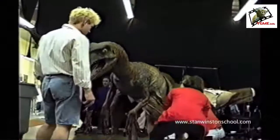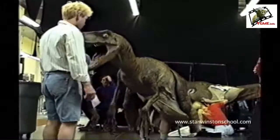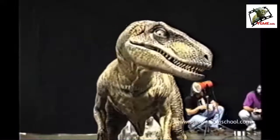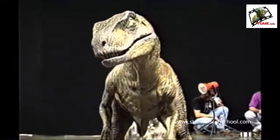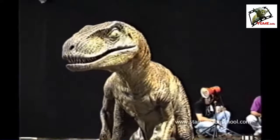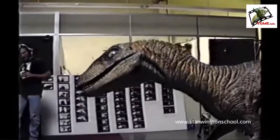Here it is with the paint getting closer and more finalized, starting to really look like something at this point. And later we ended up getting the RC arms working to get a bit of motion there. We got a bit of blink.